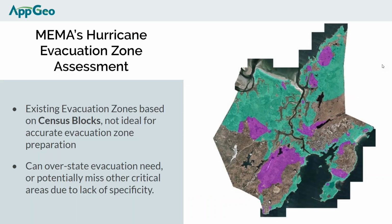From a planning perspective, Gloucester took this data one step further and used it as the basis for revising their evacuation zone map. The previous data layer used for evacuations was statewide and developed by MEMA, the Massachusetts Emergency Management Agency. Because this data was based on larger census blocks as its geography, it had the issue of both overstating evacuation needs while potentially missing other areas due to the lack of specificity. So Gloucester wanted to take their enhanced flooding data and use it to improve their evacuation zone planning.